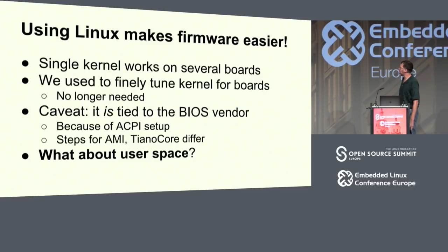Ryan O'Leary wanted me to mention something, though, that is no longer true because of the change in plans. We were slightly tied to the BIOS vendor because of ACPI setup. I think some of those issues are going to go away. So I wanted to just talk a little bit about user space.